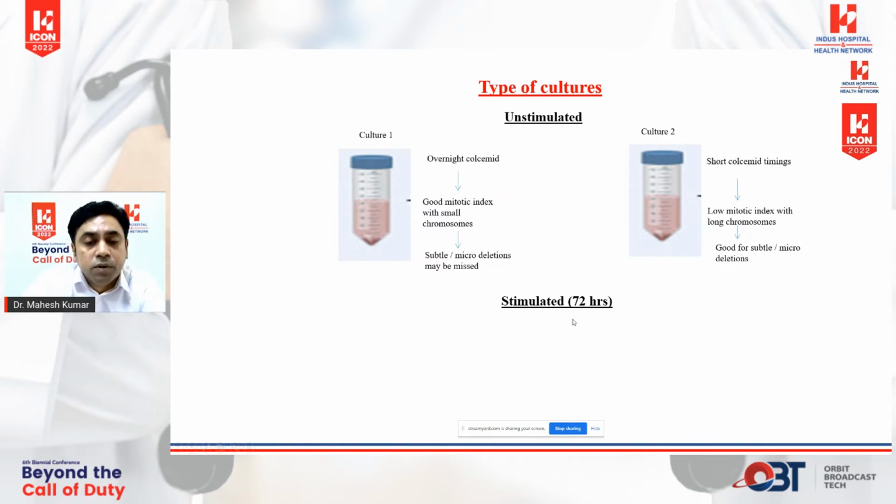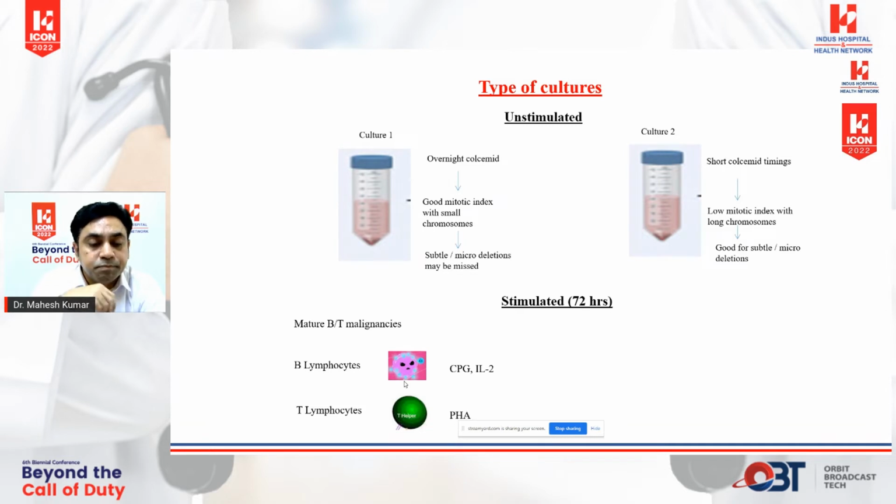Now if we come to the stimulated cultures, for B or T malignancies, these are recommended. If we have B lymphocytes, we can add the mitogens which are good for B lymphoid malignancies. These are CpG or IL-2, and for T lymphocytes, the best mitogen is PHA. I'm sure most labs are using PHA for any kind of stimulated culture, but I would suggest this is not a good practice, as PHA is only specific for T cell malignancies.